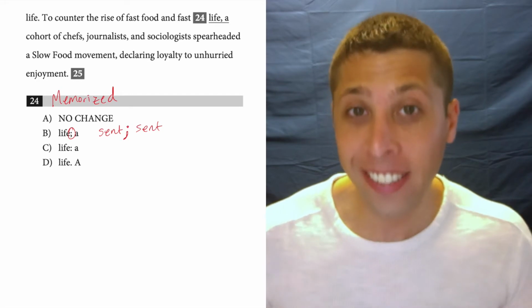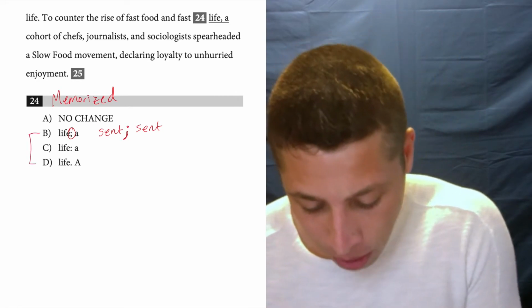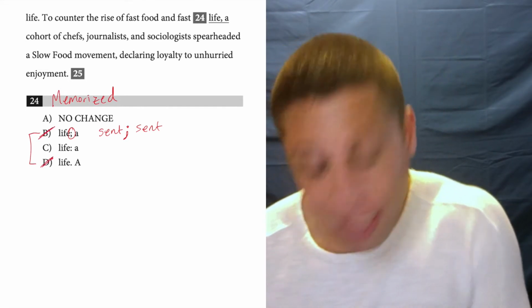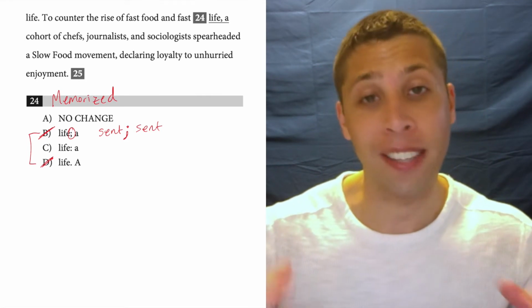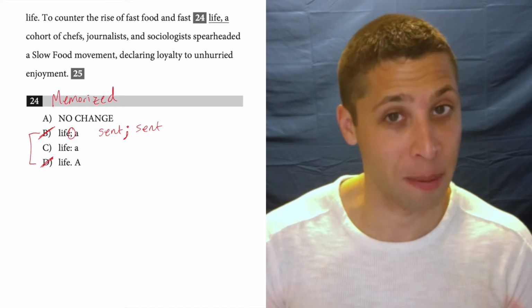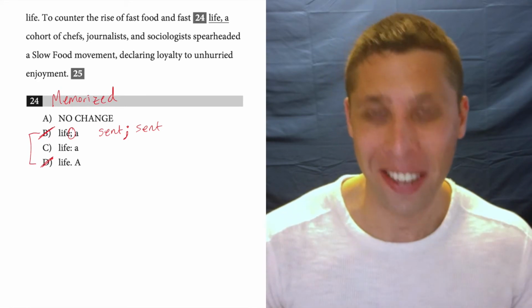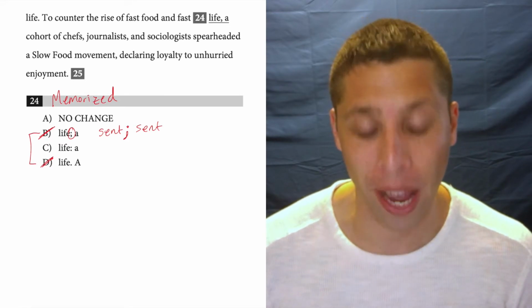Well, that is exactly what a period does, right? It separates two complete sentences. So choices B and D are the same. We see this many, many times on SATs where we have a choice that is identical, except it has a semicolon and it has a period. For SAT purposes, those choices can be treated as the same thing, and we can eliminate them both because they both can't be right. They're the same. So they must both be wrong, and there we go. We're down to a 50-50 shot right away.